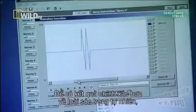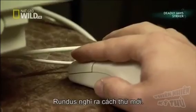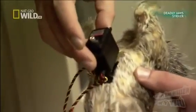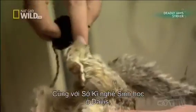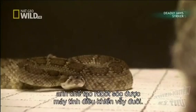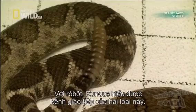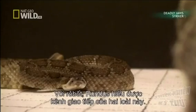In order to better quantify the results from squirrels in the wild, Aaron devised a novel test. Together with the bioengineering department at Davis, he created Robo-Squirrel, whose tail flagging is controlled by a computer. With this, Rundus discovered that the two species have opened a communications channel.